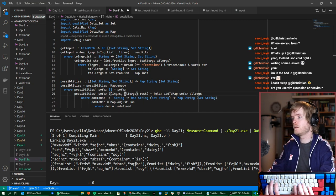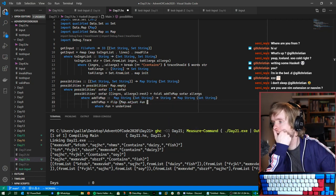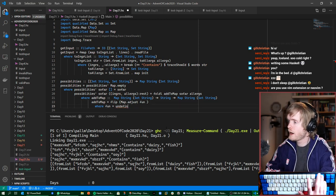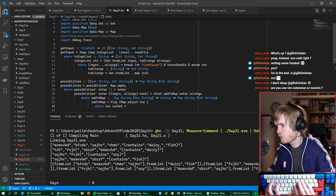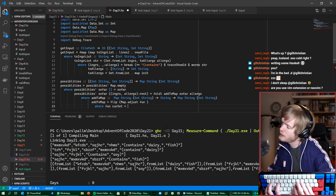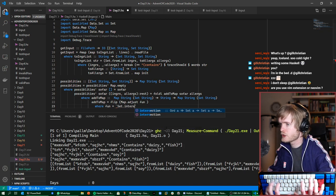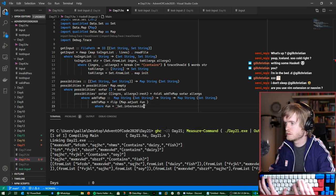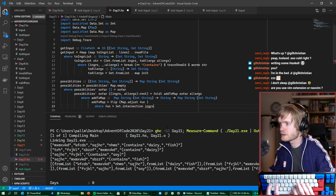Well, no, okay, let's fold L. Let's not do it the bad way. We'll just flip this function. We're gonna fold L, add to map, fun, map adjust fun, where the fun is going to take in the current set. And what we're gonna do is that the result of this is gonna be set dot intersection with the ingredients.